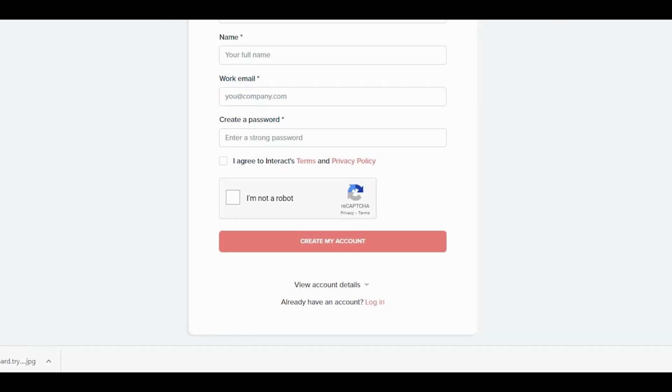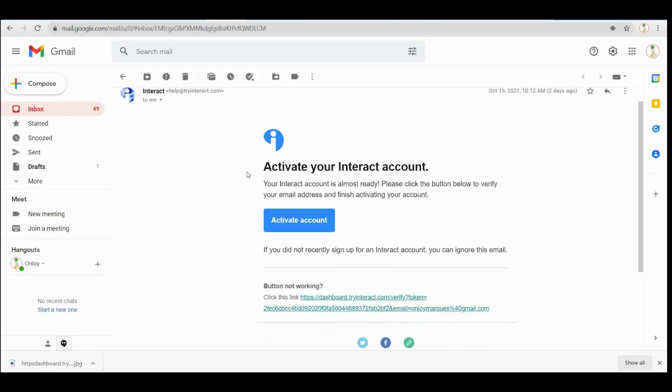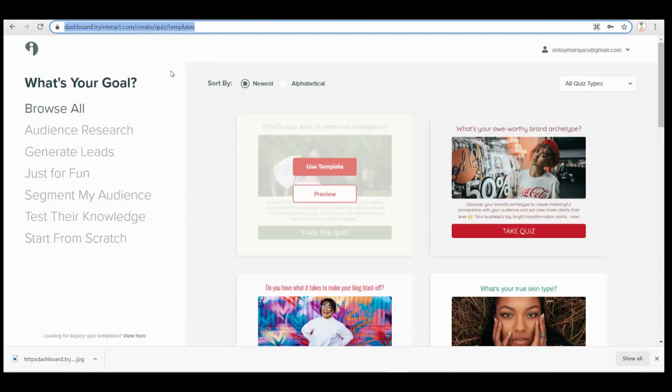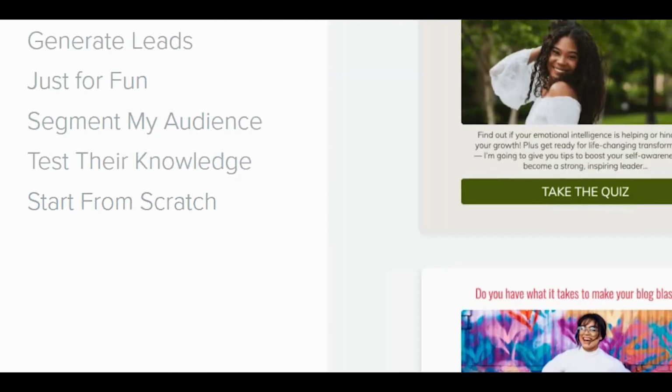After entering your details, proceed now to your Gmail account and look for their confirmation email. Their email looks like this. All you need to do is click on Activate Account right here, and you will be redirected to this page. Now, on this very page, you will select Start from Scratch and select Assessment right here.